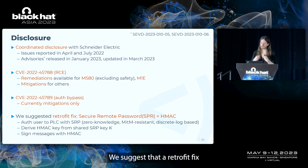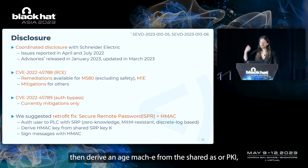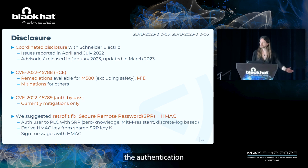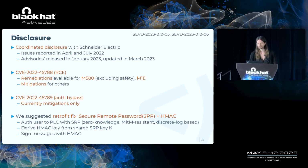We suggested a retrofit fix, which you could retrofit on the existing protocol by using the secure remote password protocol in combination with an HMAC. So, authenticate the user to the PLC with SRP, which is a zero-knowledge, man-in-the-middle resistant and discrete log-based protocol, then derive an HMAC key from the shared SRP key, and then sign messages with that HMAC to tie the authentication of the messages to the initial authentication with the PLC. But whether that is going to be implemented or not, that I don't know.